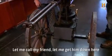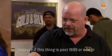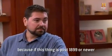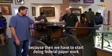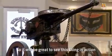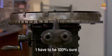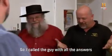Let me call up a friend. Let me get him down here. I just want him to look at this thing and confirm it's old enough for me to buy it. If this thing is post-1899 or newer, I'm not going to deal in it, because then we have to start doing federal paperwork. This bira gun is so rare, I don't think I'll see another one in my lifetime. It would be great to see it in action, but I have to be 100% sure when it was made. So I called in the guy with all the answers, Mark Hall-Patton.